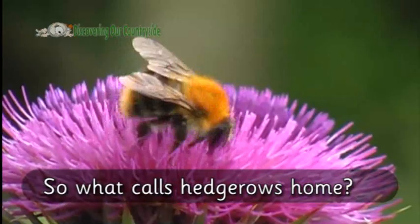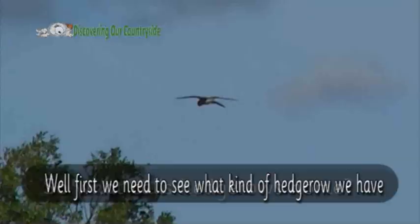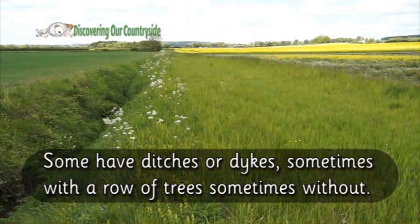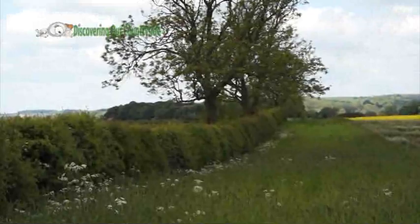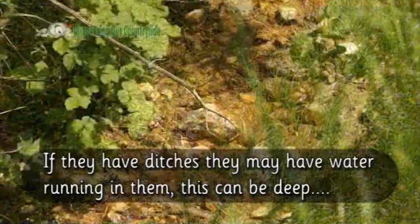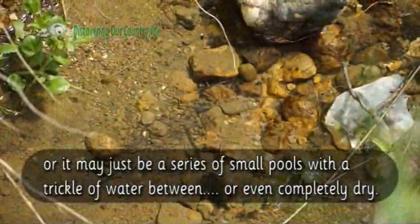So what calls hedgerows home? Well, first we need to see what kind of hedgerow we have. Some have ditches or dikes, sometimes with a row of trees and sometimes without. If they have ditches, they may have water running in them. This can be deep and dangerous if there has been a lot of rain, so be careful. Or it may be just a series of small pools with a trickle of water between, or even completely dry.